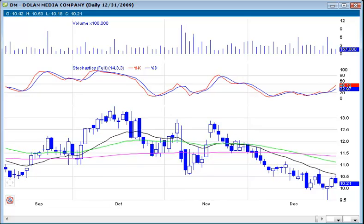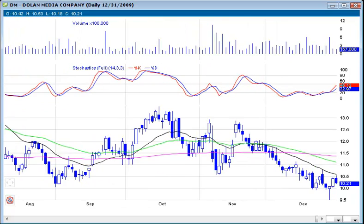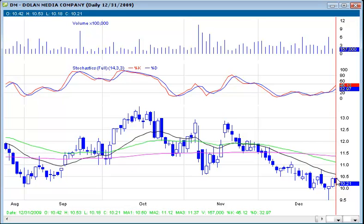Dolan Media. This is another one. Came up on my scan, and this one's looking interesting. So I want to look at this one going into this week, even tomorrow. Dolan Media, nice reversal bar here. We talk about candlesticks in another video. Again, stochastics are starting to turn up. I would just buy this on a continuation move here above recent highs, which would be 1053.